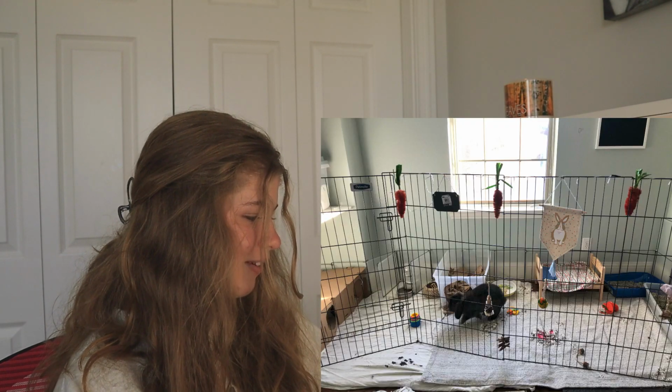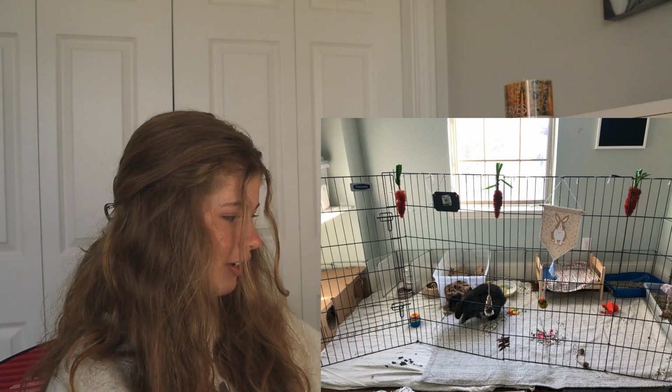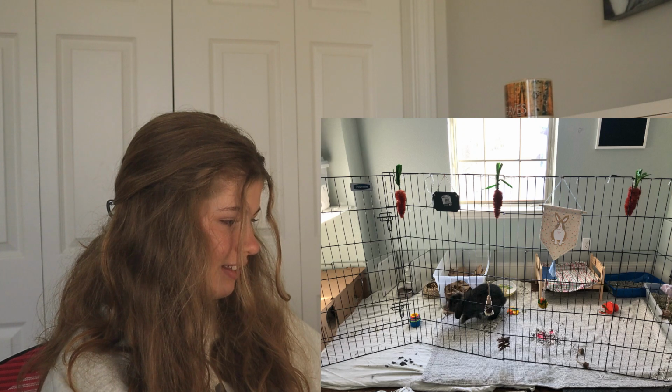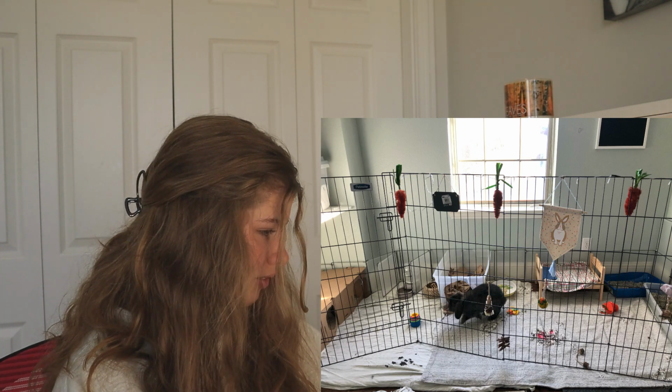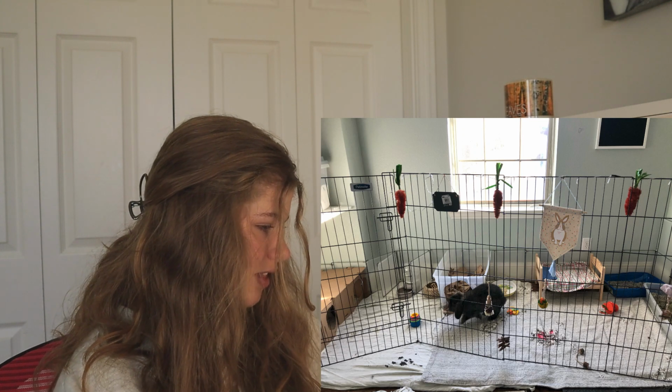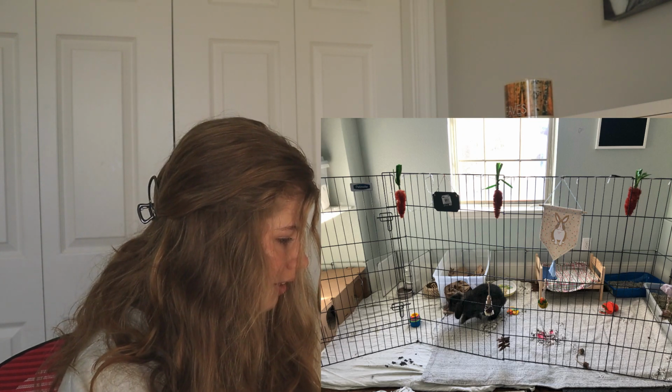Oh my goodness, I love this. It's so cute. Okay, first of all, you have stuff hanging on the pen, and it's the cutest stuff ever. You got a little bunny banner, some cute little carrots. That's adorable. The pen does look like a 3-foot pen, which is awesome.